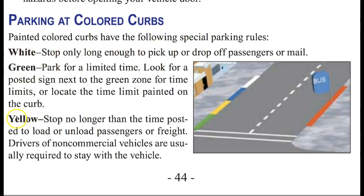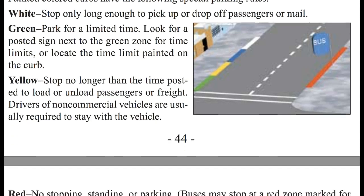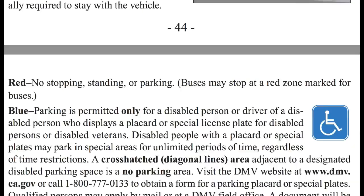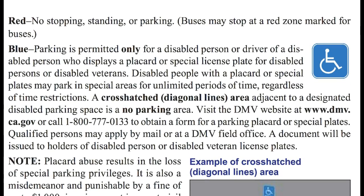Now let's talk about the yellow curb. Yellow curb, stop no longer than the time posted to load or unload passengers or freight. Drivers of non-commercial vehicles are usually required to stay with the vehicle. Okay, so yellow is a unload and load zone, mostly for commercial vehicles. Let's talk about the red curb. The red curb is no stopping whatsoever. No stopping, standing, or parking.